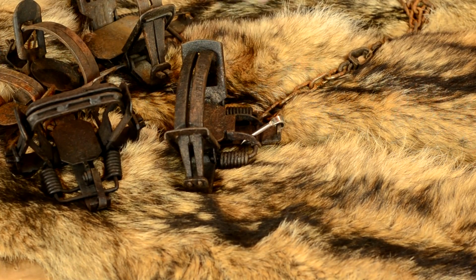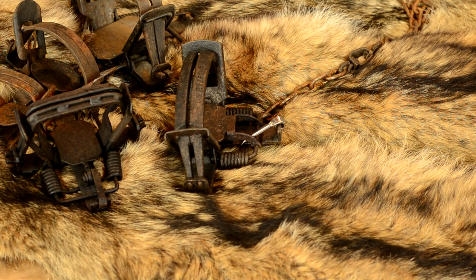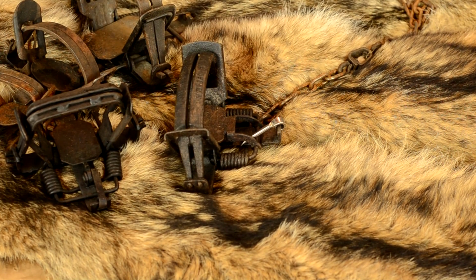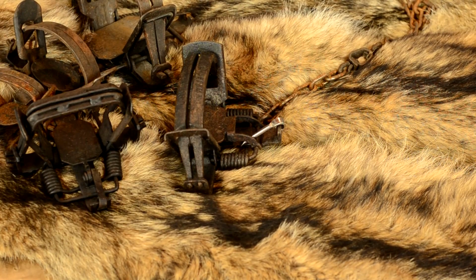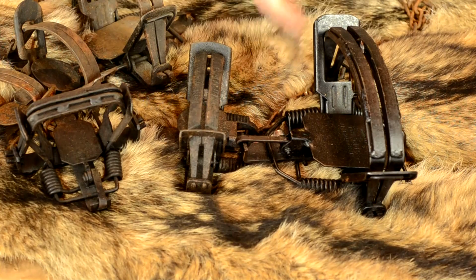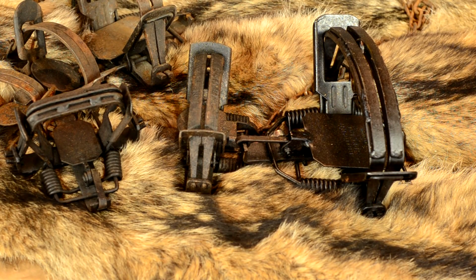So they've got an MB450, which is a 4.5 inch jaw spread, MB550, which is what this is, 5.5 inch jaw spread, an MB650, and an MB750. And the 750 is your largest trap. It's comparable to the Bridger number 5. But that's real quick and easy, and there are more trap manufacturers. Sterling is doing some like that. KB, a trap manufacturer, is doing some of the 550 or 5.5 numbering styles.